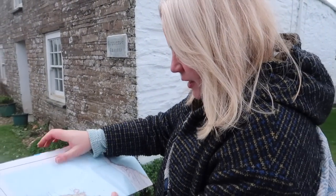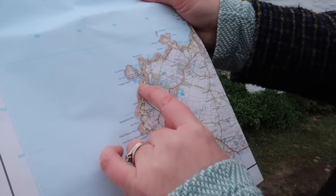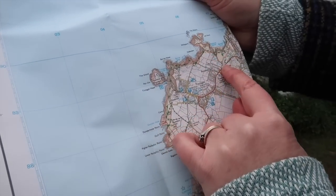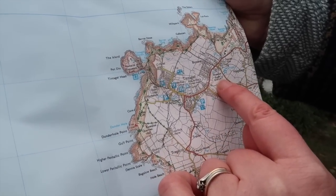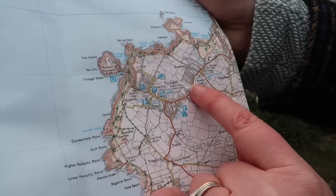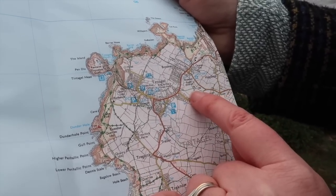So we're looking for Bossiney Mound, are we? It's on the map, is it? Okay, so reading it the correct way, there's the island, and we've walked along the cliff, and we've come out here. And this is Bossiney Castle. But it doesn't actually show you anywhere in Bossiney where the mound is. I would guess it's with the castle.